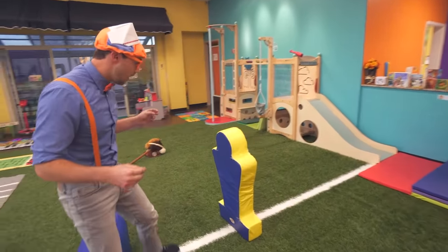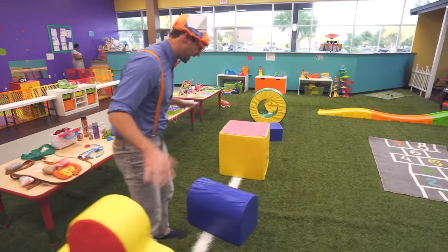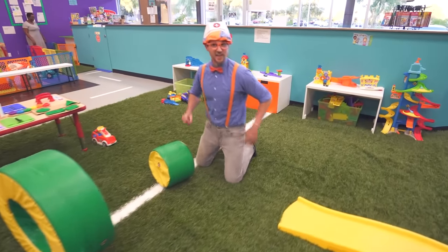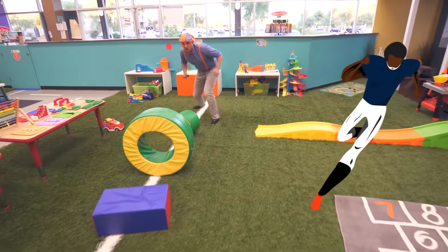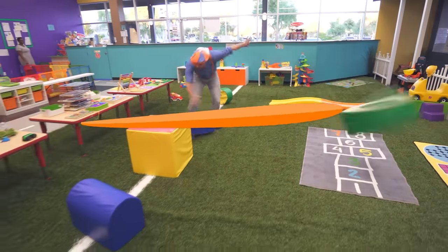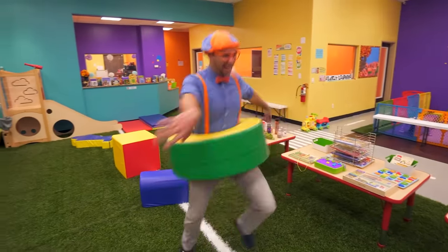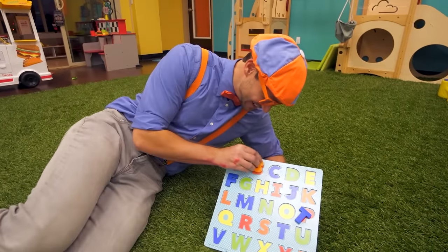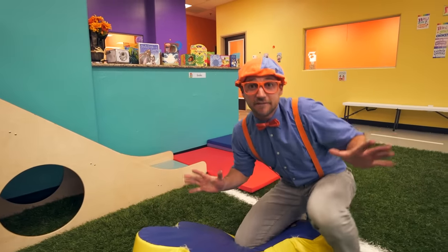All right. Whoa, check it out. Whoa, this is how football players train. Whoa, and football players are professional athletes. And that's another profession. I have an idea. Let me show you how quick I can run through this and act like a professional football player. Ready? 3, 2, 1. Yeah, I did it. Acting like a professional football player.